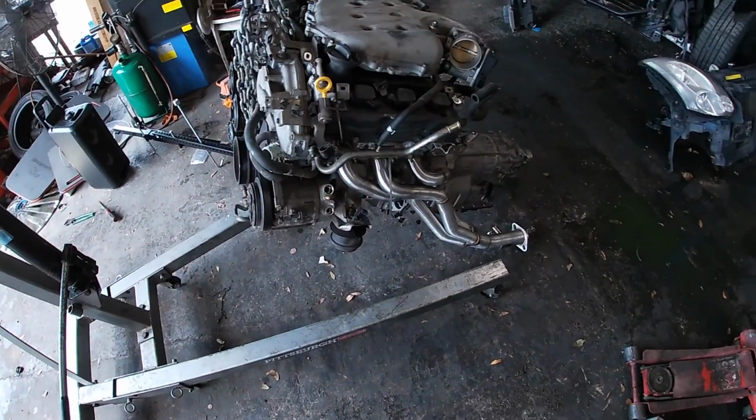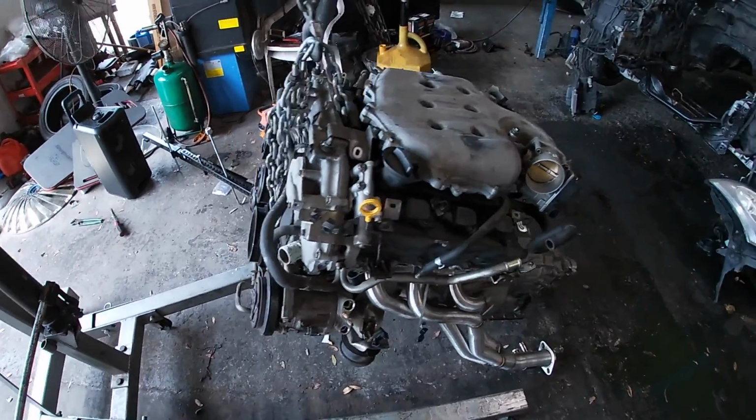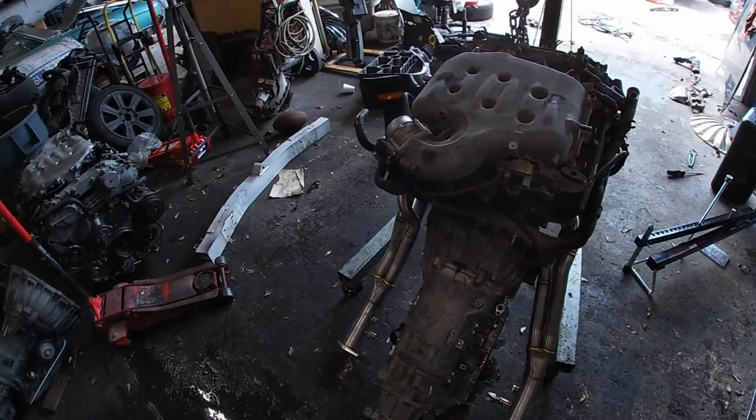So here we go, we're gonna put the long tubes on right now. I was gonna section all this stuff off and make different videos for everything, but that's just too much. But I got the tranny back on, and let me jack it up. We're gonna get ready to put it back in the car now.